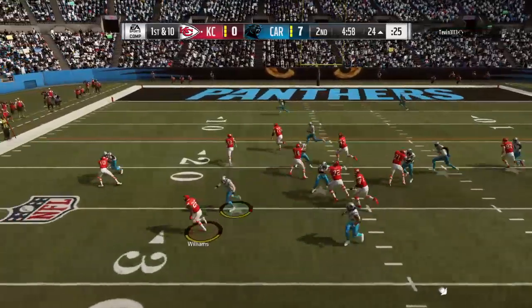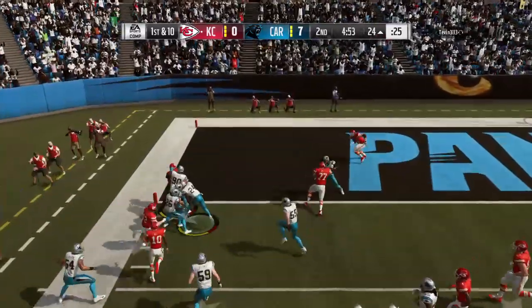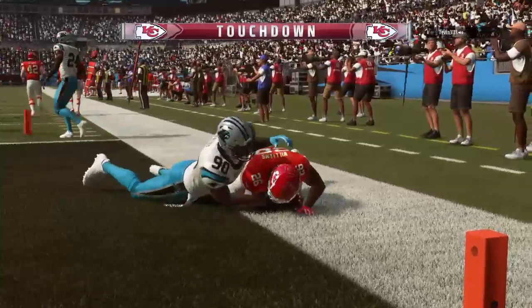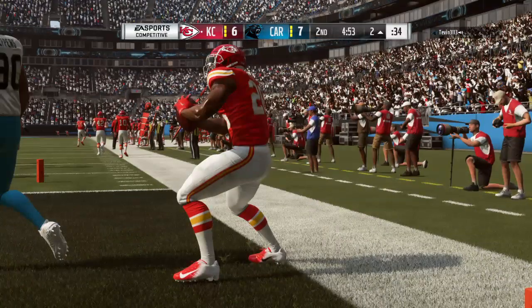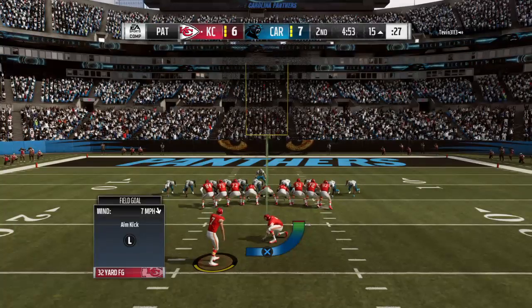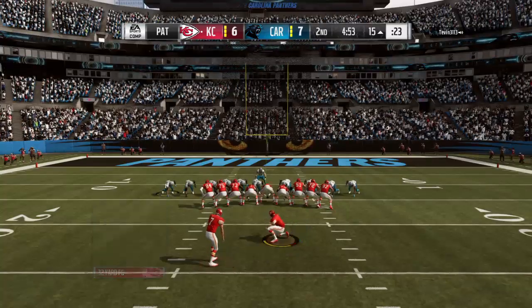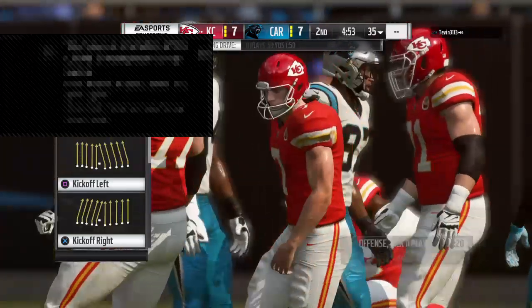They go back to the ground with Williams. He's to the 10. And he will take it on in for a Chiefs touchdown. Damian Williams taking it in from 24 yards out. And the Chiefs are an extra point away from tying up this football game. Splits the uprights, and we are tied at 7.